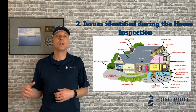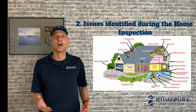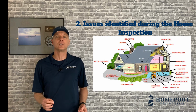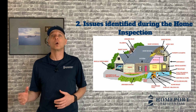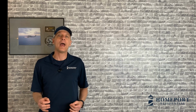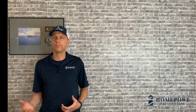Many home buyers can be overwhelmed by the prospect of serious maintenance issues identified in the home inspection, and some may choose to cancel the contract by using their inspection contingency that allows the buyer to cancel and get their full earnest money deposit returned to them, causing the seller to have to put their home back on the market. And again, other home buyers will wonder what is wrong with the home.